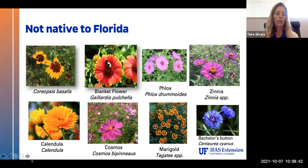Starting in the bottom left, we have the calendula, and that makes orange dye out of the petals. It's really easy to grow, and this is cold hardy, so it's low growing. If you're doing a container garden, then calendula would be a good choice for you, and it can take all the freezing temperatures in the winter, so you don't need to worry about that.